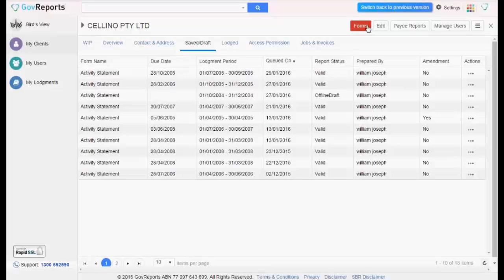But otherwise, if you want to prepare an activity statement or a tax return for the client, simply click on Forms. Now there are more functionalities here. Edit, like I said, if you want to edit the profile of the client, just click on Edit. If you have lodged in the past, you have lodged the PAYG payment summary for the clients where these clients might not have any payroll software.